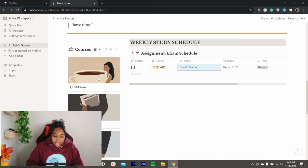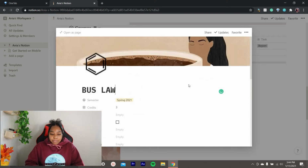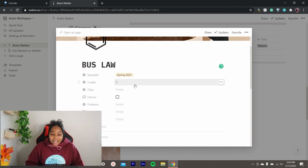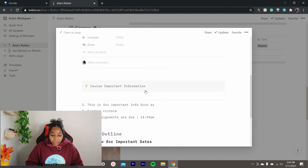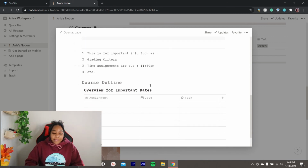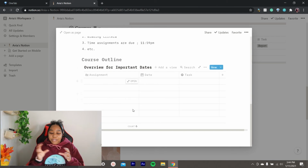Now over here, I have my courses listed out like this, and I basically just made this a place for me to write down any important information about my classes. As you can see, you can put the credits here. You can put the professor, the schedule, the Zoom if you have any. I don't, so I won't be using that, but course information here. This is where important stuff goes, such as whatever may be super important if I need it from the syllabus, but I don't want to read through the syllabus, because sometimes they're long. So I like to take the most important information from the syllabus and put it here.